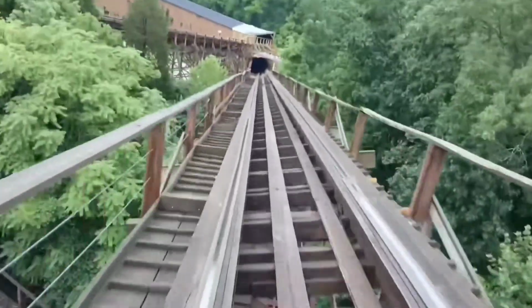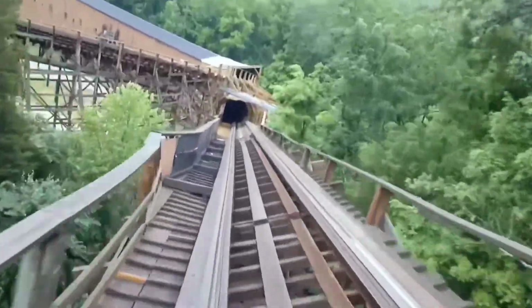The second lift hill takes you through the most intense part of the ride, a shallow drop into a double helix that will throw you on the side of your seat and make you feel like the train is actually going to come off the track.